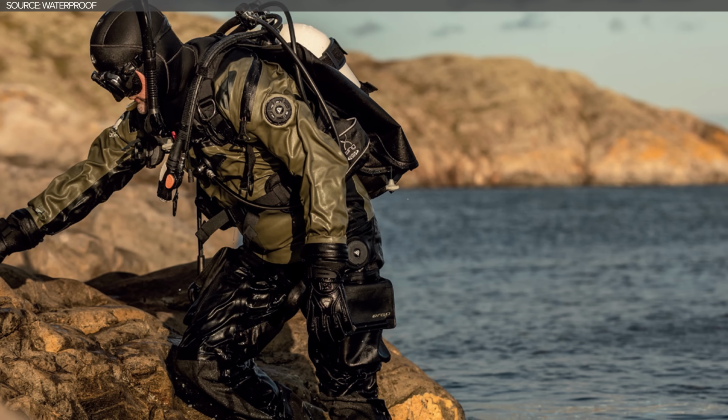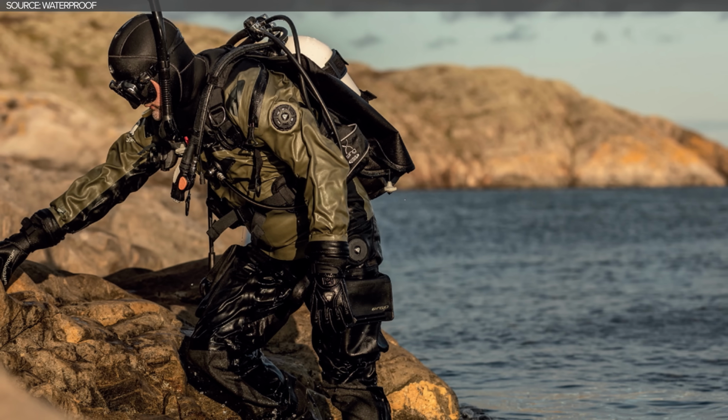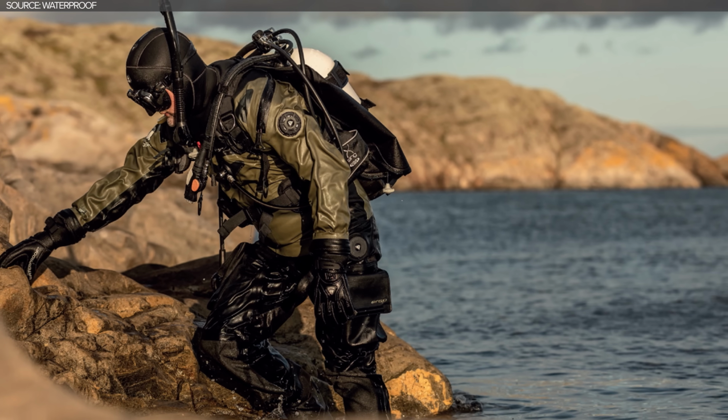Waterproof are expanding their range of dry suits with the D3 Ergo, which, if you can't tell, is inspired by their suit made for military divers. Using a new fabric, Waterproof have designed the D3 as a lightweight, flexible and robust suit with a snug cut down the legs and the body for better trim, but plenty of flexibility around the shoulders. This is definitely a suit that I'll be looking at in 2020.